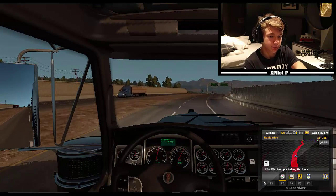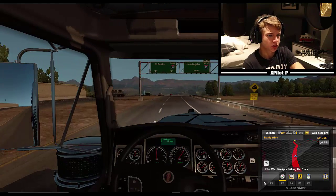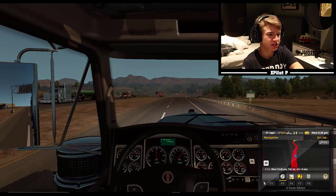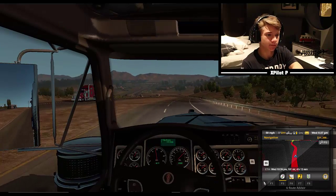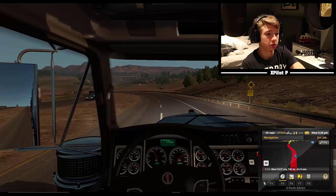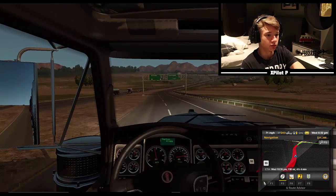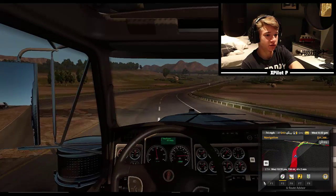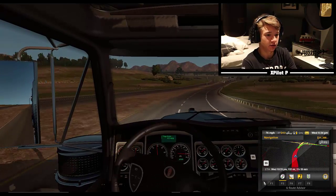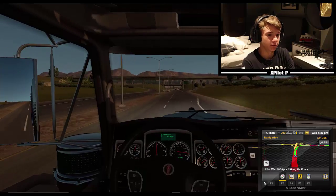Okay, speedometer back on again. Good, 55. What the? Wait, did you just see that? There were three of the same trucks with the same delivery. Alright. Oh my god, this feels a bit weird. Oh my god, I'm so sorry. Wow, this is quick. It feels a lot quicker when you don't have a lot of force feedback.